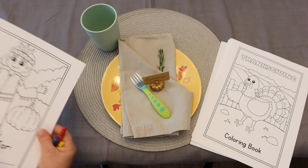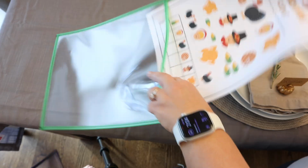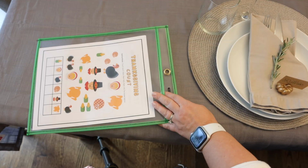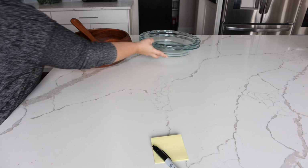I did get a bunch of coloring books for them just to keep them busy during Thanksgiving, and I'm basically gonna make a packet for each kid. I just threw it in these little folders, some crayons, and then some dry erase markers in case they want to do it on top.